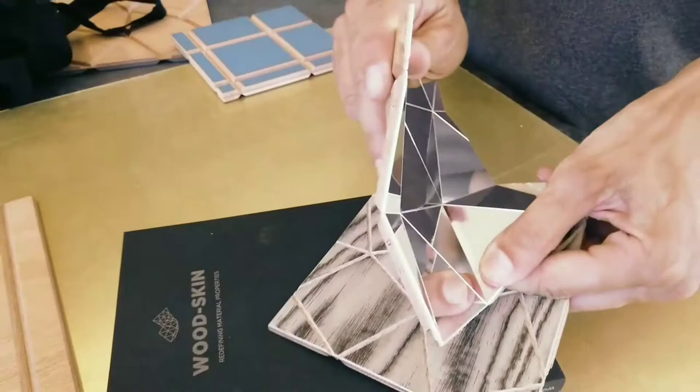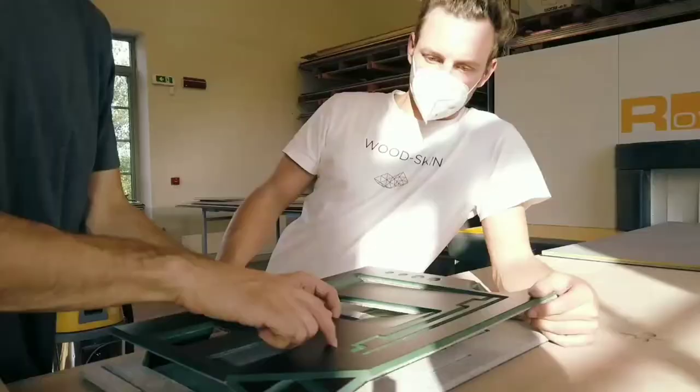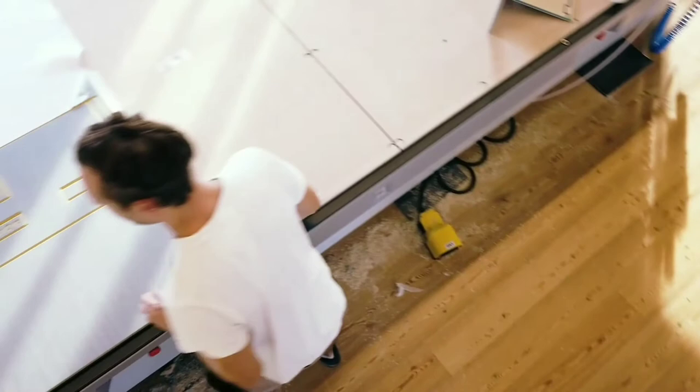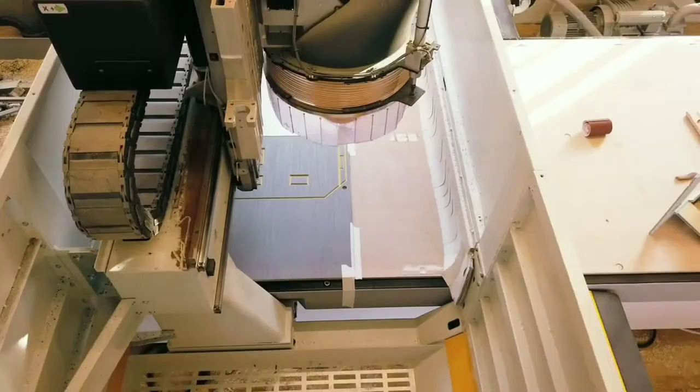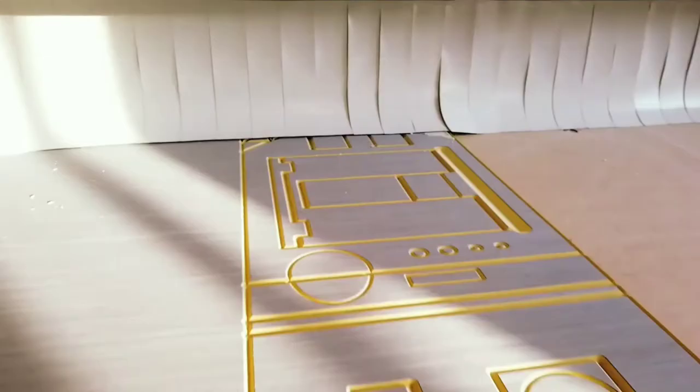The Woodskin technology allows us to create complex functional origami objects with a simple process. Our composite materials are precisely milled down to a textile core which acts as a highly resistant hinge. We use digital fabrication and advanced materials to produce locally and on demand, with high quality materials that are ethically sourced. These allow us to offer custom solutions and fully control the production process.